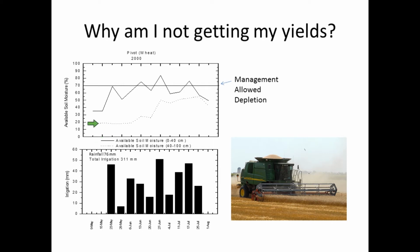So I'm just going to show on this here. You can see that this one here is a wheat field, it's a pivot field, it's a section pivot. And he's going into the season after seeding with very low soil water. And with rainfall and irrigation, there's over 400 millimeters applied, but yet this is what's called a management allowed depletion, and only very seldom during the season did he get there. So had he known his soil water status prior to the irrigation season, he could have done something at that time to start adding to his lower level here for soil water.